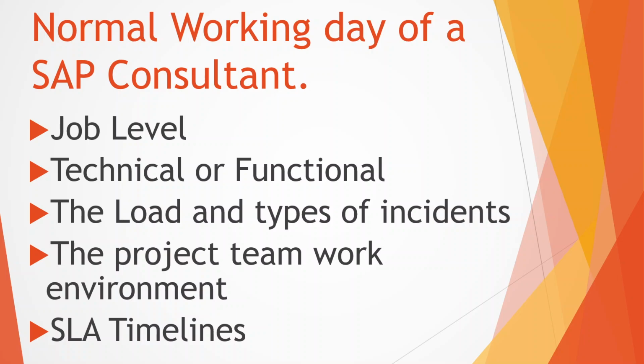How a normal working day of a consultant in support work looks depends on what level of job he is doing. Whether he or she is a junior level consultant, middle level consultant, senior consultant, management, project management team, or whatever you are. The level you are at in your work will decide how your day will look, and then it will also depend on whether you are on the technical side or the functional side. That also matters a lot. If you are on the technical side, probably you will have to do a lot of debugging, some new functionality if at all needs to be created, or some bug fix kind of things. So you will be involved in these kinds of issues.